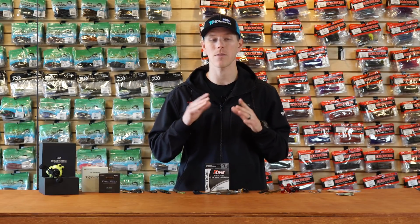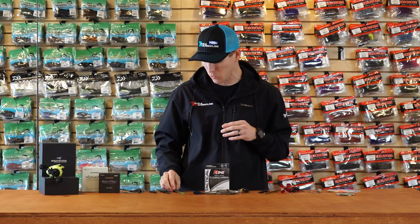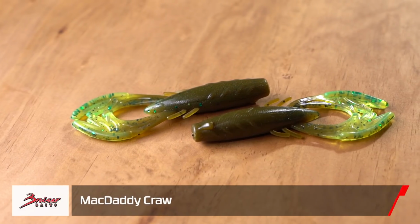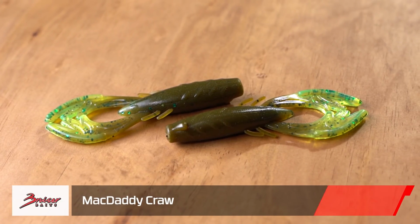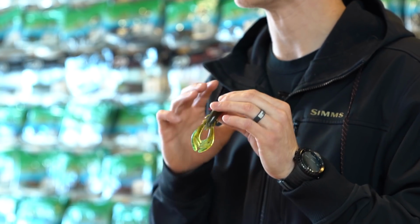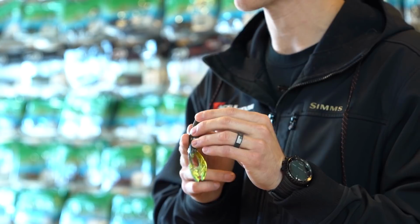Now we're gonna jump into some creature baits. We got a few ones that we wanna look at today, and they're all kind of geared to punch through heavy mats, heavy cover, anything like that. So we're gonna start with one from Bruiser Baits. We got the MacDaddy Craw. Pretty cool craw here. It's got a bullet design on that, so as you can imagine, it's gonna slip through thick mats easily. Get into that underwater vegetation where those big bass are hiding. You can really trigger those guys with this bait.